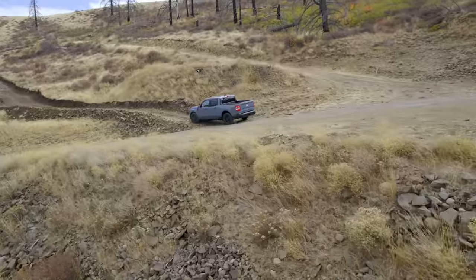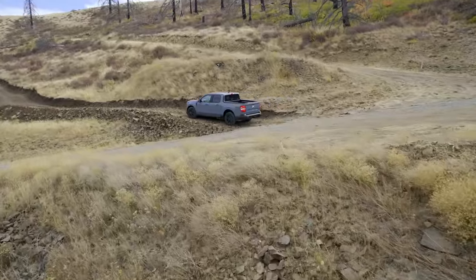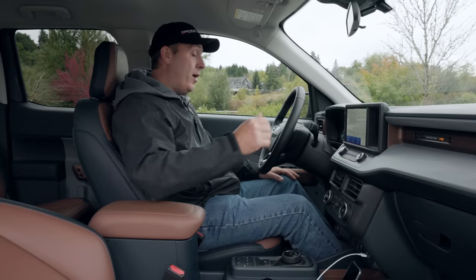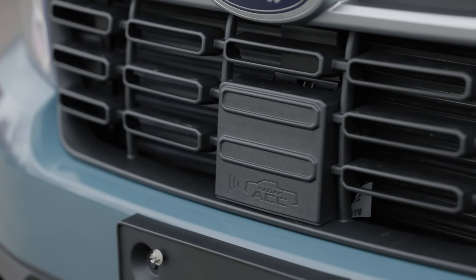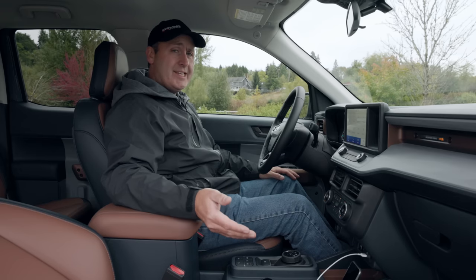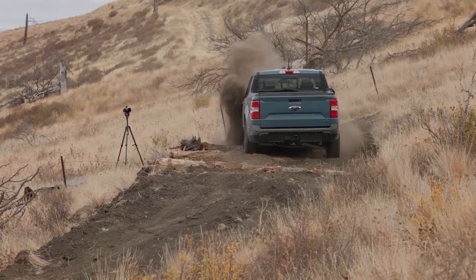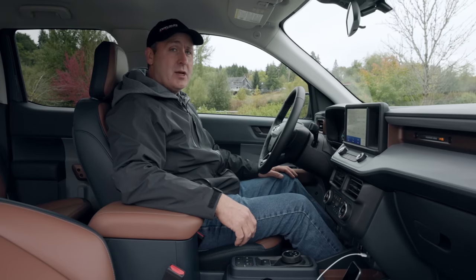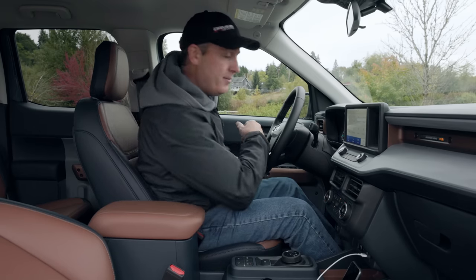I'm now gonna drive this an hour and a half out to our test site to see, A, how comfortable it is on the freeway, how well the adaptive cruise control systems work, and we're also gonna do a 0 to 60. And we're gonna then test the off-road features, all in this one review. I got a long day ahead of me, so let's buckle up and head on out.